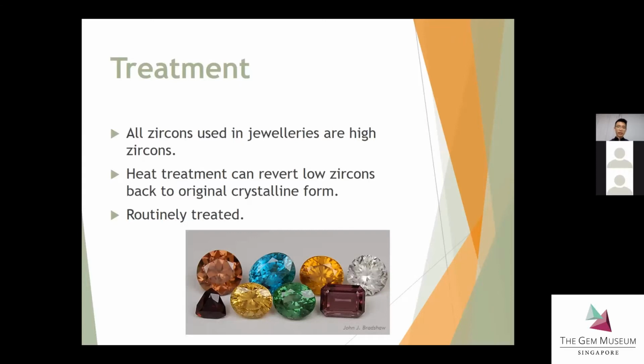The natural colors like the reddish, brownish red, the brown, the purple, and all other colors are treated to create those colors. And also green zircons: when you see a green zircon, it's most probably a low zircon, because radioactivity causes the green color in zircons, not just in zircon, in diamonds as well.